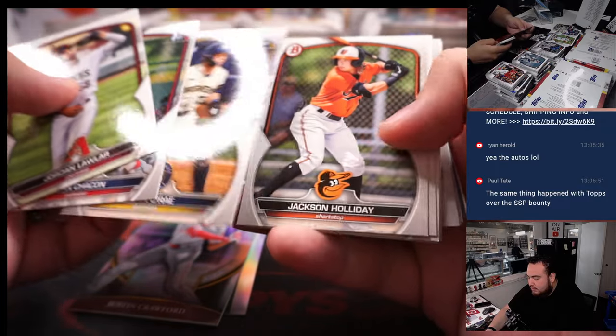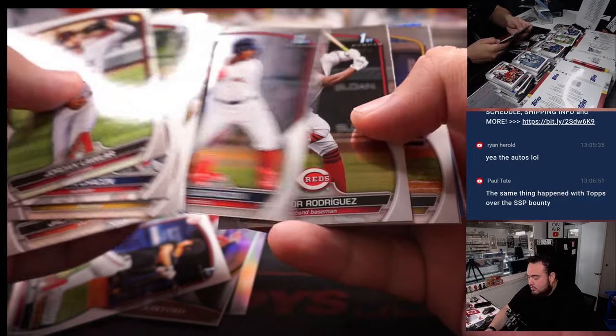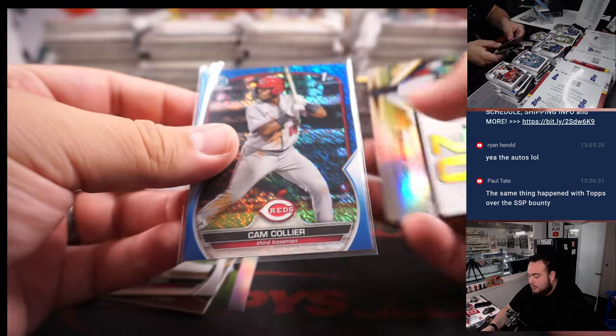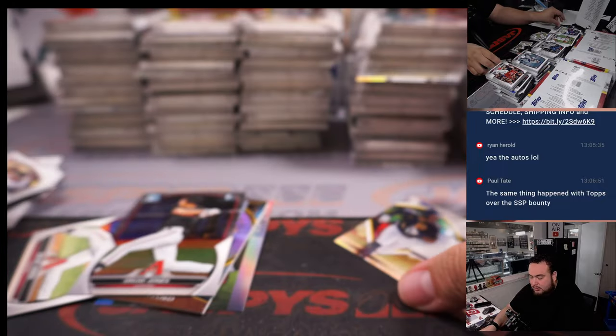Justin Crawford, Bowman Invicta. Drew Jones, Chrome, and Cam Collier. Nice. This is one of the nicer prospects there. To 150, a little shimmer. This is the Cincinnati Reds. Mark. There you go, man.